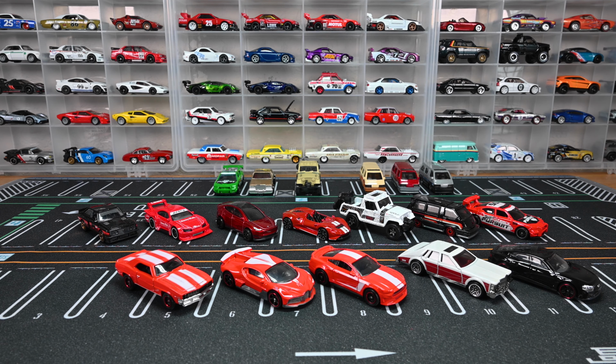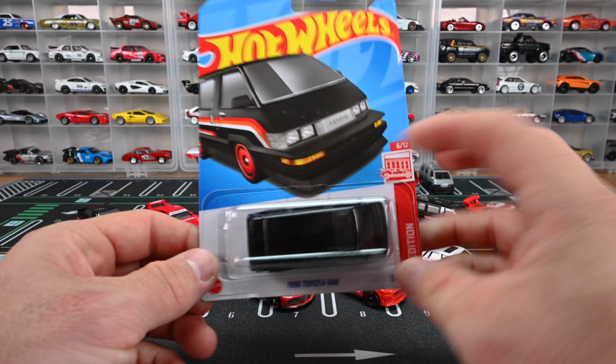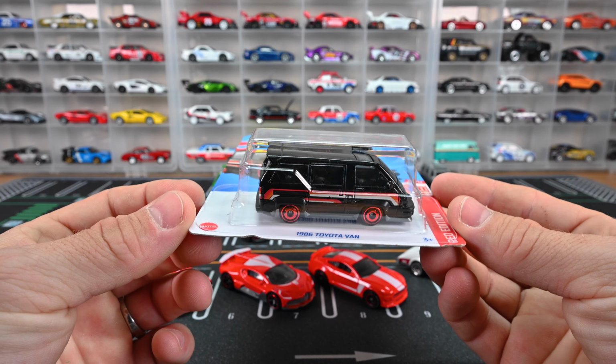These Target Red Editions look awesome. What do you think of this error I found? Such a cool error. Awesome.